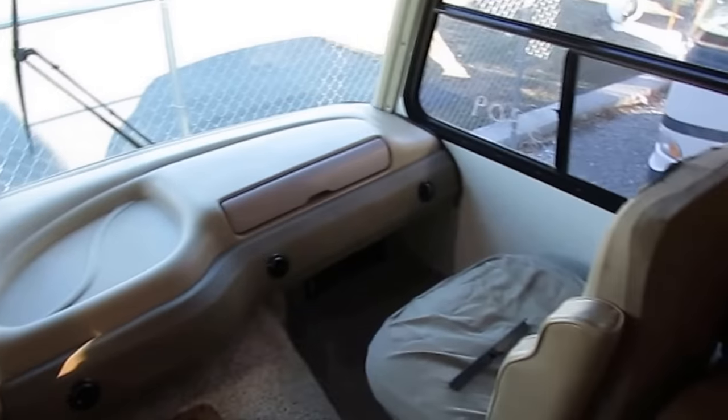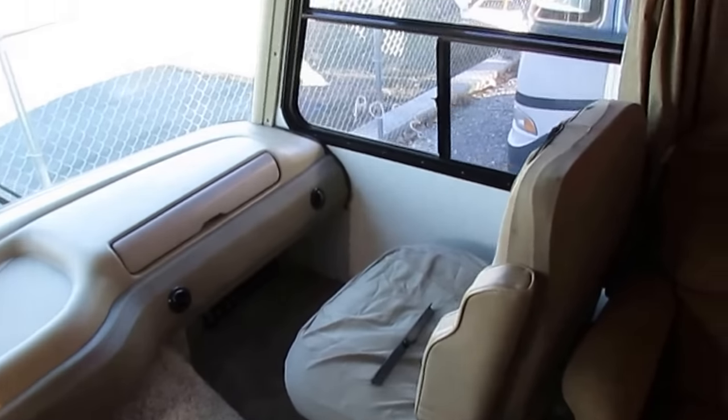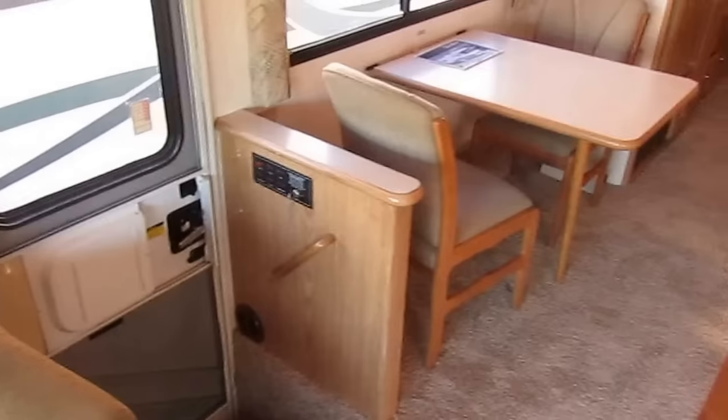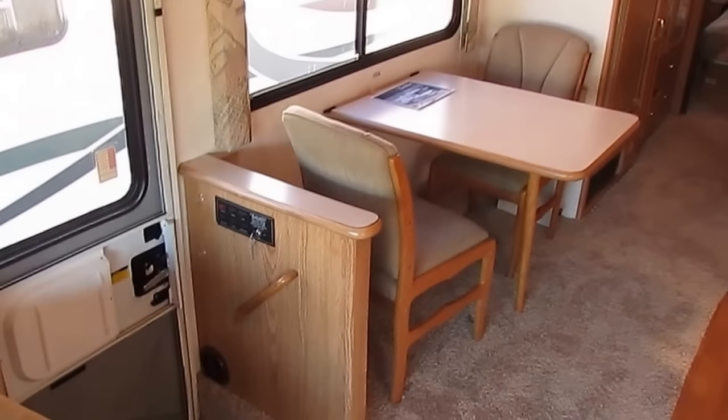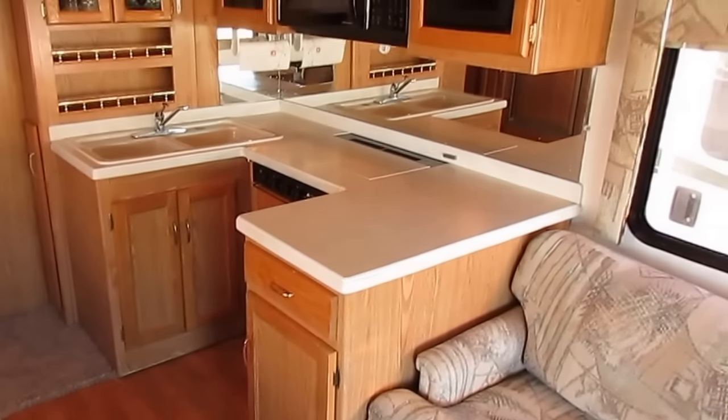It doesn't matter how much money you spend on it. You can spend $500,000 in this motorhome, completely redo it from the frame up, and it'll still be a used 18-year-old motorhome. So definitely keep that in mind.